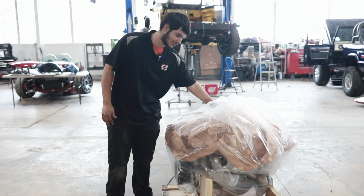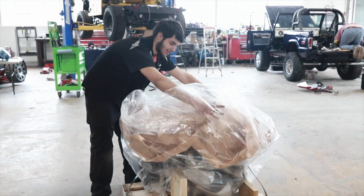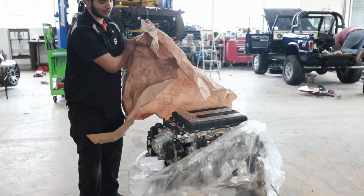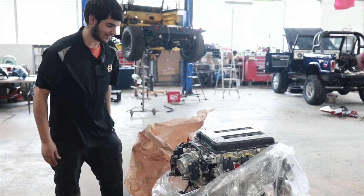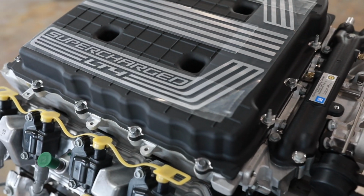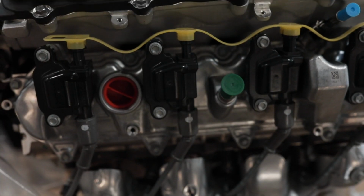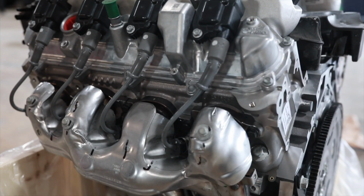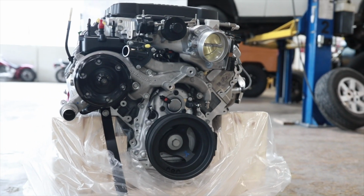We're gonna open it together today. So we got a supercharged 650 horsepower LT4 motor that will be mated up to a T56 transmission for a 1958 Corvette. So it's gonna be an awesome build, and can't wait to start.